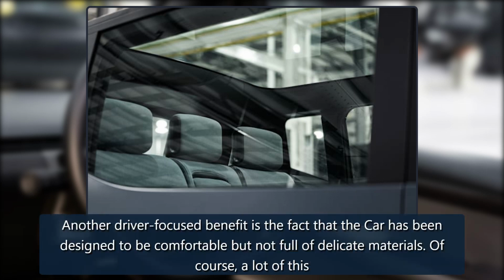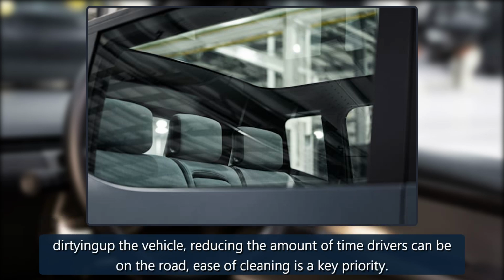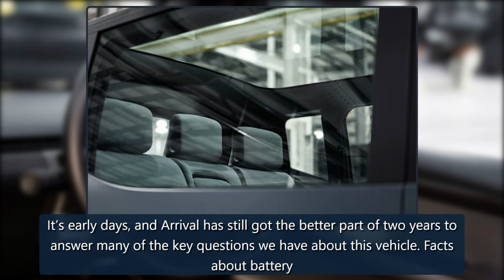Another driver-focused benefit is the fact that the car has been designed to be comfortable but not full of delicate materials. Of course, a lot of this remains in flux, but the prototype uses brightly colored woven fabrics for seat covers and something spill-resistant on the floor. Given the risks of passengers dirtying up the vehicle, reducing the amount of time drivers can be on the road, ease of cleaning is a key priority. It's early days, and Arrival has still got the better part of 2 years to answer many of the key questions we have about this vehicle.